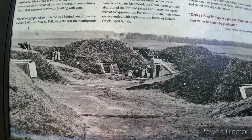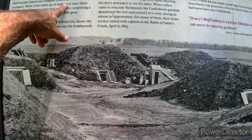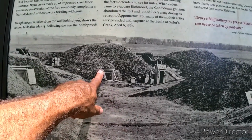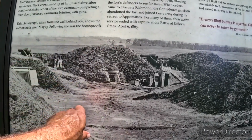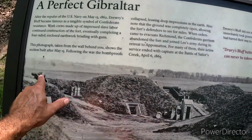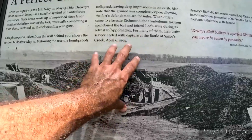It's kind of a picture of how it looked back in, what was it, 1862. This here's facing away from the river, looking out to the farmland there. This here's one of them guns that we were actually at earlier. I mean, there's a whole interpretive sign here of one of these bomb proofs too. They got a bunch of these out here.